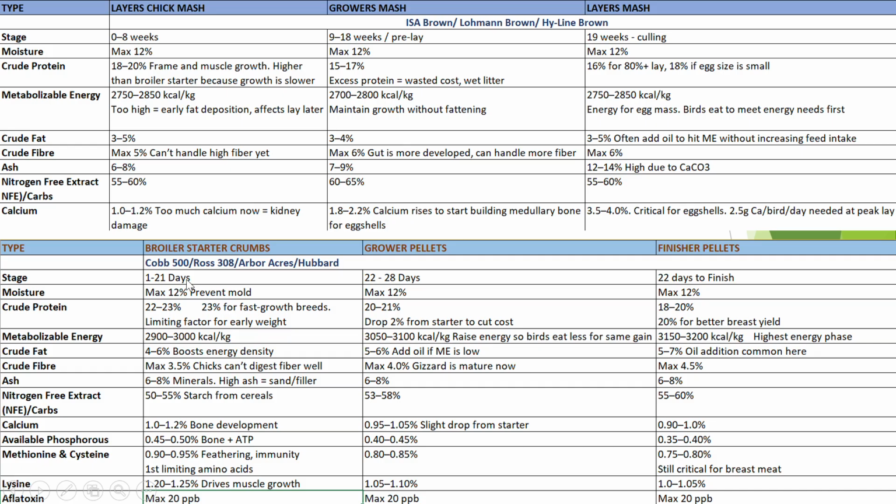So for the stage, the broiler starter crumbs is 1 to 21 days. The moisture must not exceed 12% to avoid growth of mold and therefore aflatoxins. For the crude protein, we are looking at 22 to 23%, 23% for fast growth breeds. The limiting factor for array weight is when the crude protein is low. And then the metabolizable energy is 2900 to 3000 kilocalories per kg. Crude fat being 4 to 6% to boost energy density. Crude fiber must not exceed 3.5% because the chicks can't digest fiber well. The ash is 6 to 8% minerals.